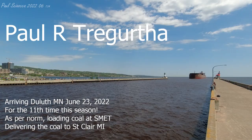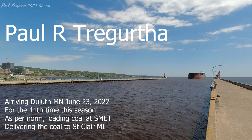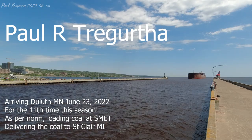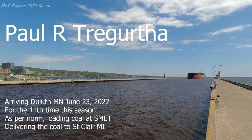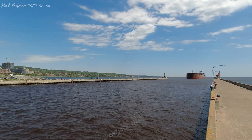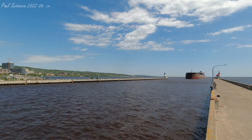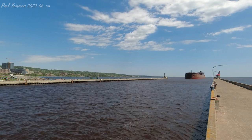Good afternoon, visitors. Right now, coming through the Duluth Ship Canal, we have the Paul R Tregurtha. The Paul R Tregurtha was built as the William J. DeLancey in 1981 by the American Shipbuilding Company in Lorain, Ohio. She measures 1,013 feet and 6 inches in length, 105 feet in width, and 56 feet in depth.